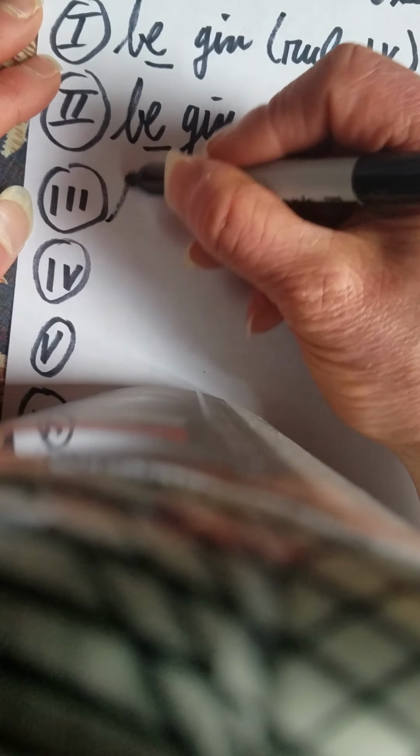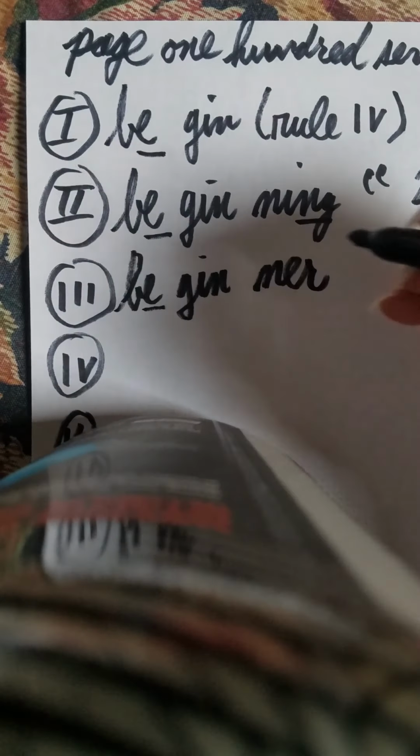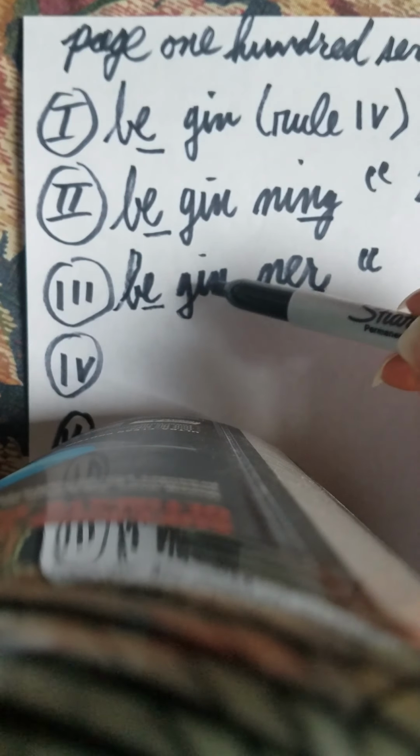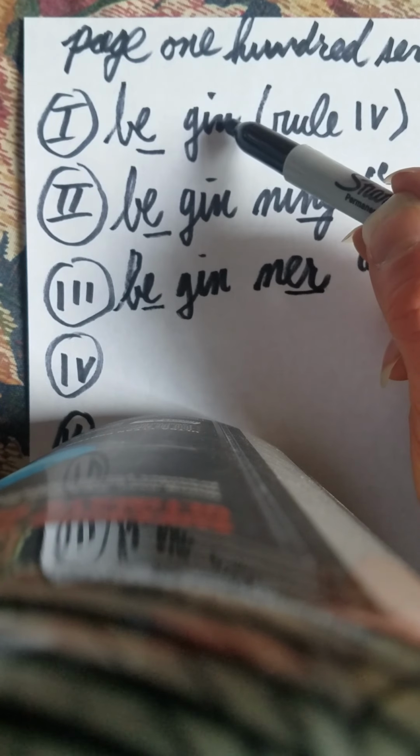Beginner, let's go. Beginner. All right, how do we mark it? Let me loop this. How do we mark this up? Exactly. Underline the E and the you got it. Again, rule 4 and begin. Going back to the root word, the base word. 2 syllables, 1 vowel, 1 consonant at the end. The accent is on the second syllable. The 2-1-1-2 rule and rule 12.